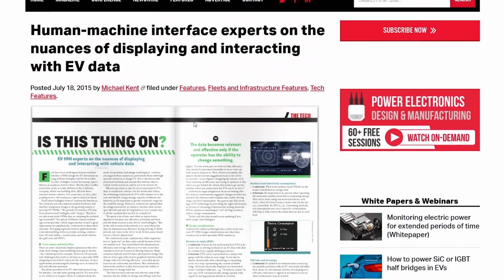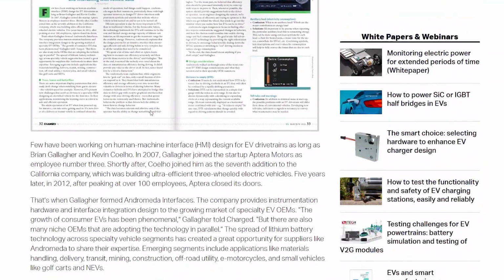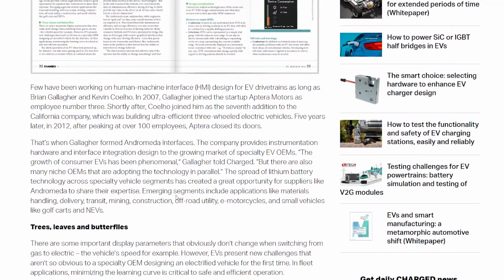There was an article out of Charged EV magazine, a while back in 2015, but it gives a little more of the history of Aptera and Andromeda. In 2007, Brian Gallagher, the CEO of Andromeda, joined Aptera as employee number 3. I don't know if that means he was the third person, after Steve Fambro and then Chris Anthony, or if there was Steve and Chris, then they hired two other people, and Gallagher was the third hire. Anyway, he was at Aptera very early, on the ground floor.